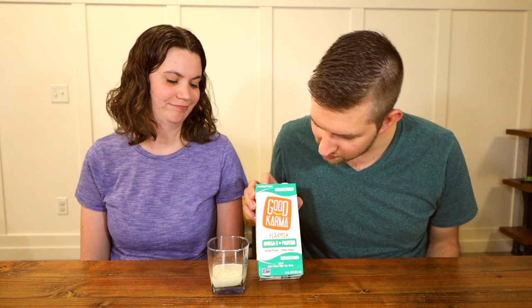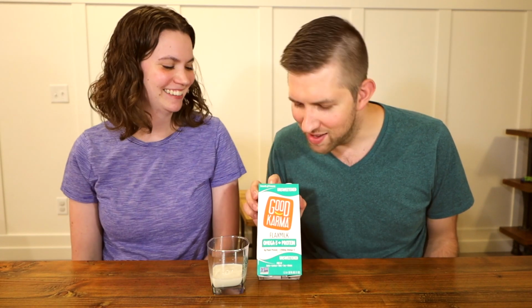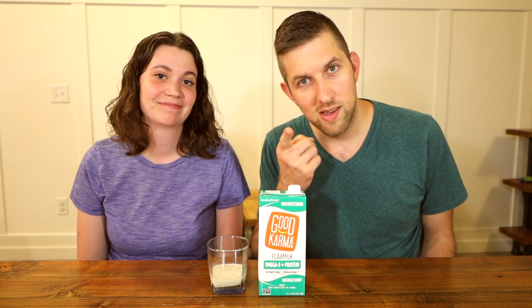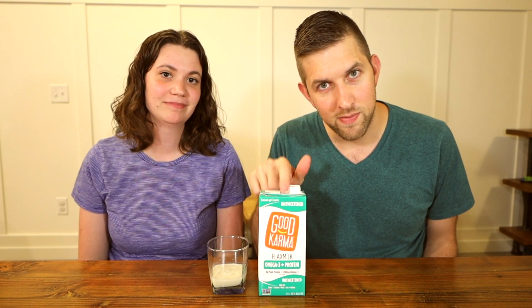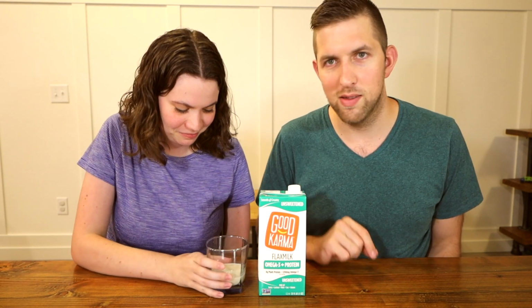This next milk goes well chilled because it says on the back, best enjoyed chilled. It is Good Karma. It is flax milk. I had to look again. I was like, is that what that said? Flax milk, high in omega-3s and protein. So if you're not interested in taking your fish oil pills, have some of this. Or just eat some salmon. Or something else with omega-3s.